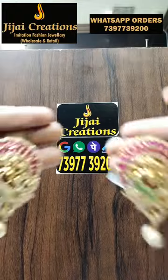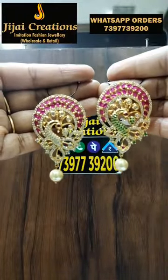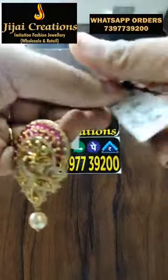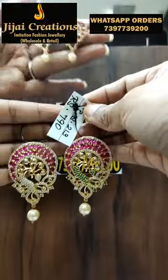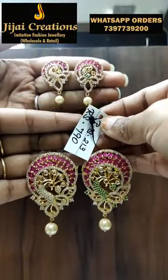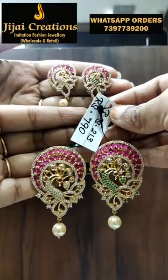And next comes with two color combinations. This is full ruby, and green with ruby. This is also awesome, and this is priced at 790. 790 rupees for this piece.